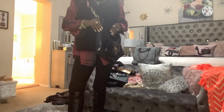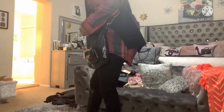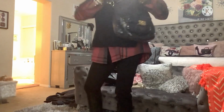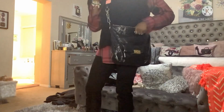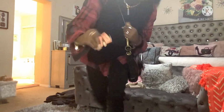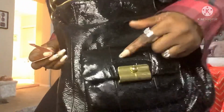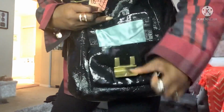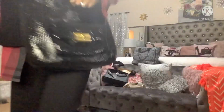So nice. I'm liking this little Coach. I'm just finding all these Coach bags lately. It's like, what's happening? What's going on? So let me put my wallet on the chain in here and see how it looks. Yes, guys. $18.99 for this beautiful vintage Coach. It says Coach right here. You open the outside where you can put your phone right there. And then you close it by that part. And you put the snap.